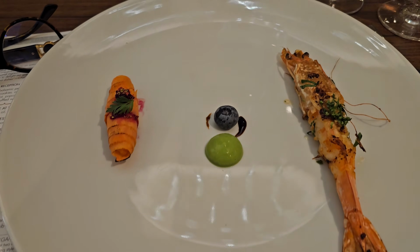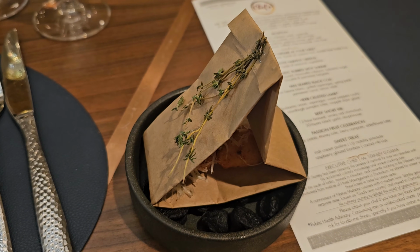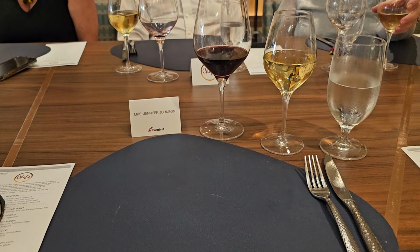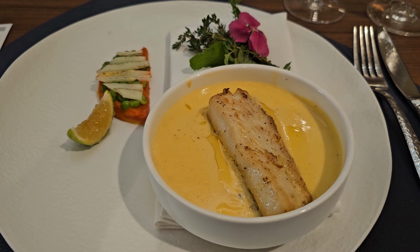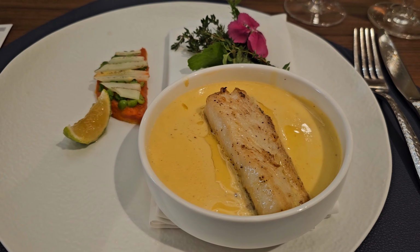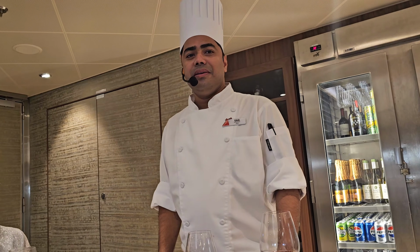Next up is the garlic rub spot shrimp, which will be served on the side with a little paper bag over coals with the cheese and Parmesan beignets. It was wonderful, a feast for the eyes and for the taste buds. So good. Lovely. If you have any food allergies, they will accommodate you. You let them know at the time of booking.